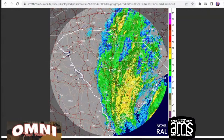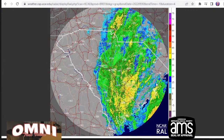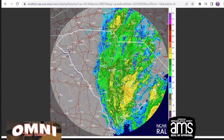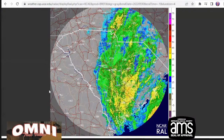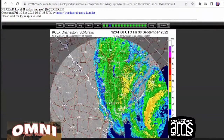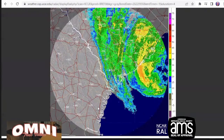If you're located in Charleston or anywhere along the coastline of South Carolina, you're getting drenched with, again, moderate to heavy activity. Can you bring up the Clorox radar, which is Charleston, CLX? I call it the Clorox radar because CLX is the stock market ticker symbol for Clorox. Okay, so that's why I call it.